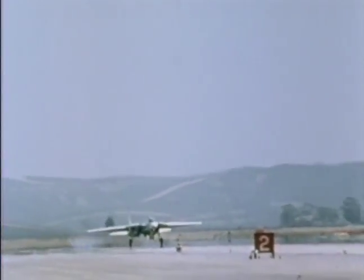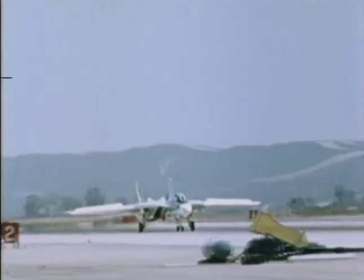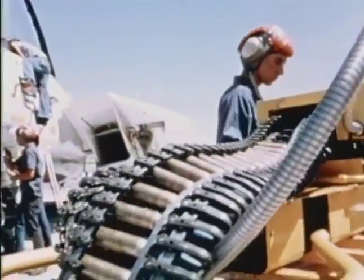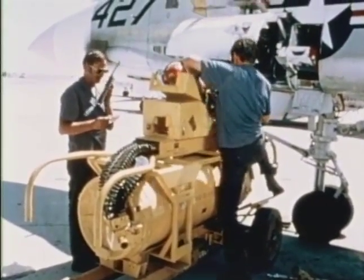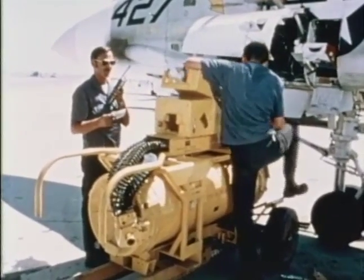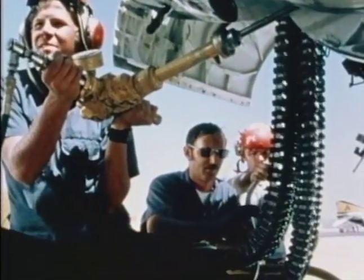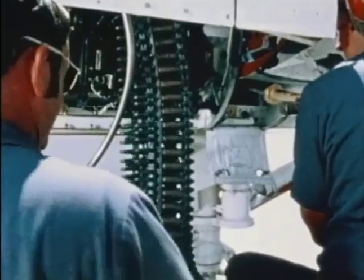To provide effective ground support for these fighter aircraft, the United States Navy has recently procured a new linkless ammunition loading system called LALS. The LALS is designed to eliminate the use of links in aircraft loading and reduce aircraft turnaround time. It also provides RADHAZ protection and permits greater shipboard storage of bulk ammunition.